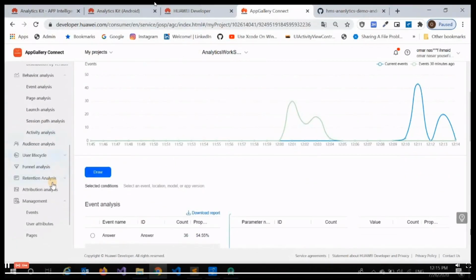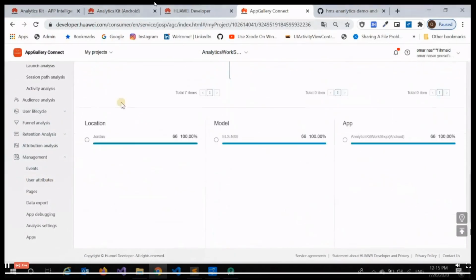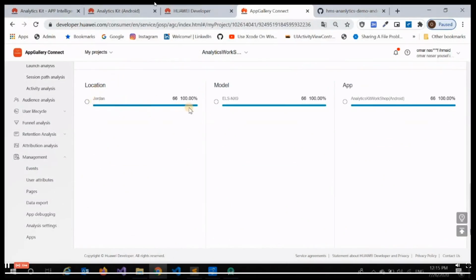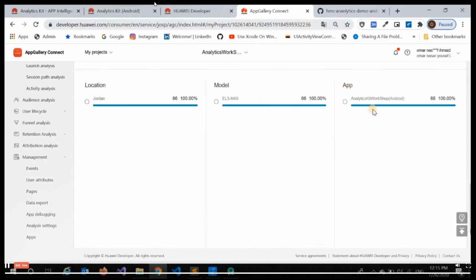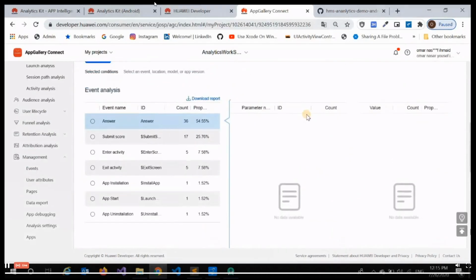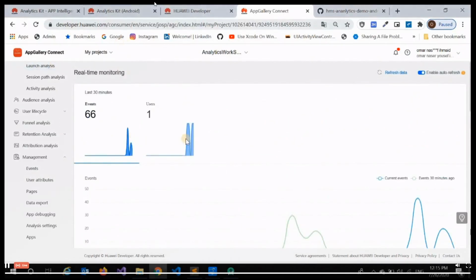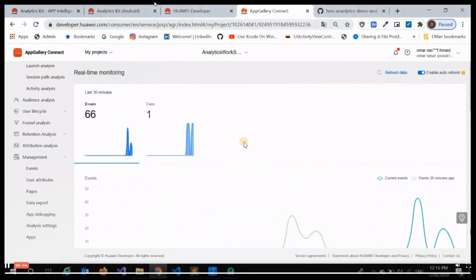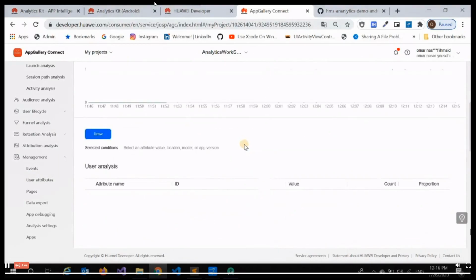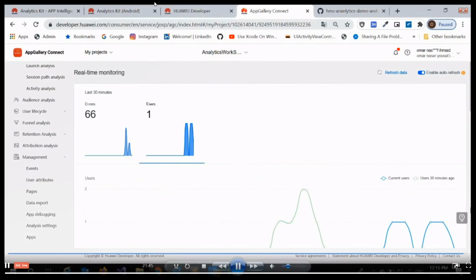You can also use all these things that we talked about in the presentation. So this is what we have. Also, you can find the location, the device model, and the app that's being used. So this is what we have today about the analytics kit. As you see, a few lines of code will give you huge information about your users and the interesting parts of your app.